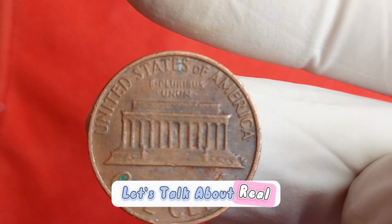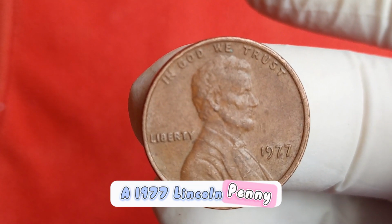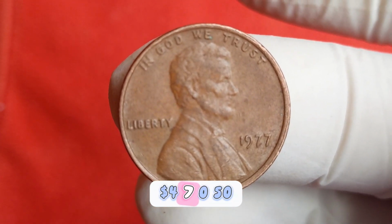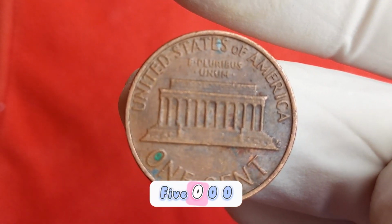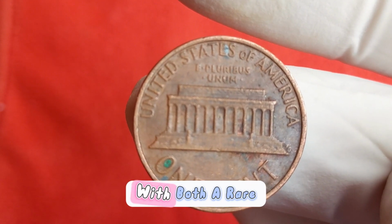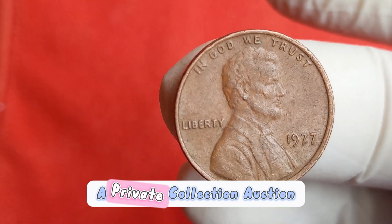Let's talk about real numbers. These aren't just collector dreams, these are confirmed auction results and real cash sales. A 1977 Lincoln penny graded MS67 red sold at Heritage Auctions for $4,705. A double die 1977 penny in mint condition fetched over $25,000. And the crown jewel, a 1977 Lincoln penny with both a rare mint error and flawless grading, sold for $585,339 in a private collection auction.